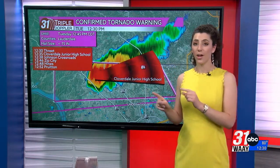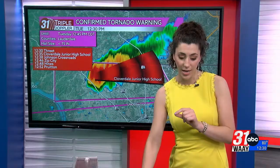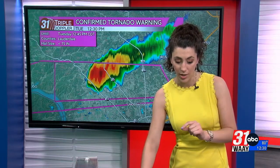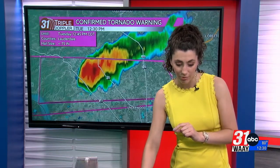It is moving very, very quickly. We get a new 31 triple Doppler scan every 3 minutes, and every time we're seeing it, this storm has jumped north and east. So that should just clue you into the fact that this system is tracking very quickly.